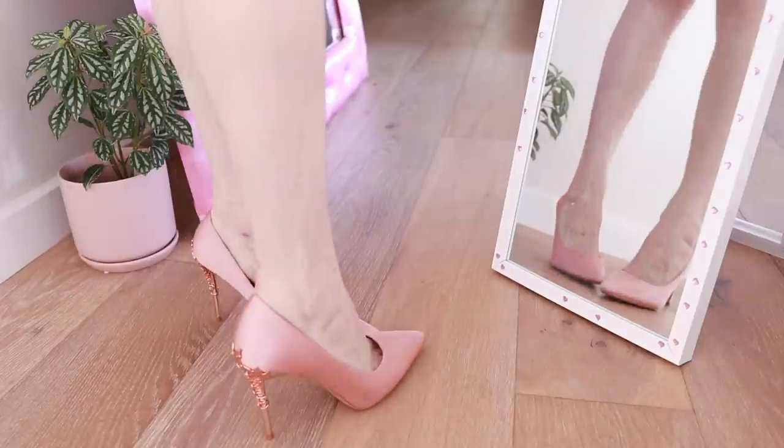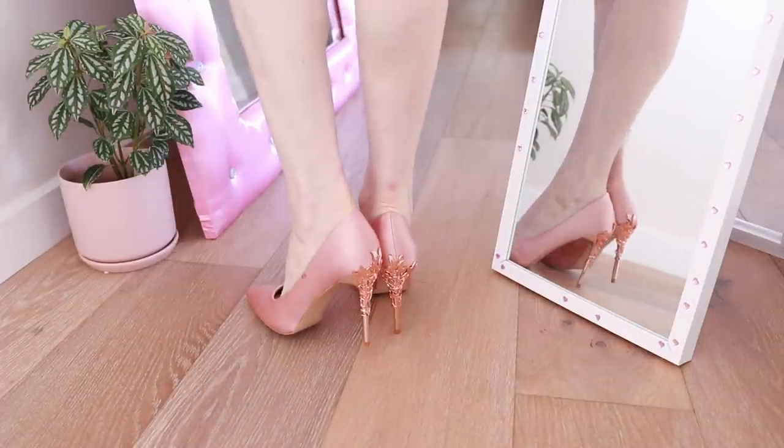My main concern with these is the heel is like a needle. It is so, so thin. I feel like it would be so easy to fall over and hurt yourself wearing these. So if you're not a confident high heel wearer, be cautious. These do come in a huge range of colors. I picked the pink, obviously, but there was silver and blue and black and white and no green.